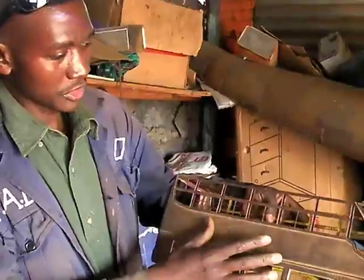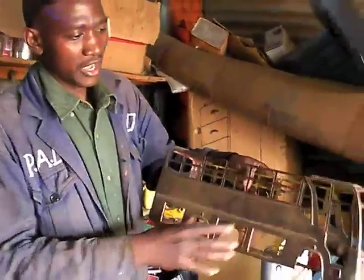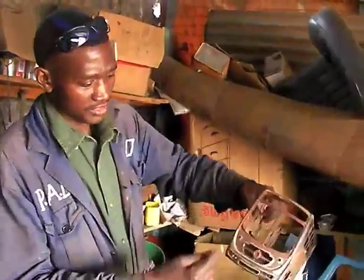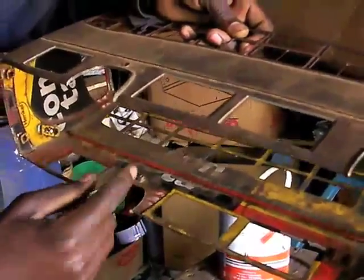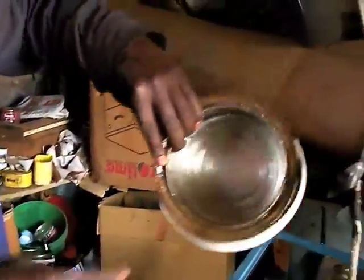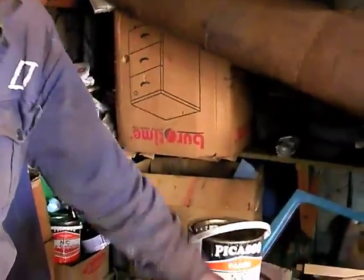So from here, you can even use the model to make a bus body. There are so many designs. You see how things are cut. Those are small pieces of metal. So this is normal. Now this is a used tin that I picked. You wash them, and then it's just a tin like this. You see, this one has been used. So I cut it there. Then it comes out like this.